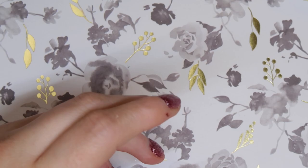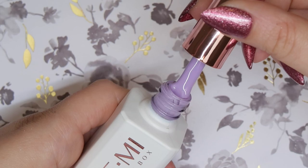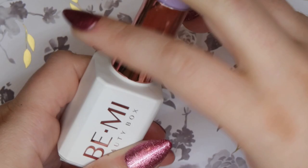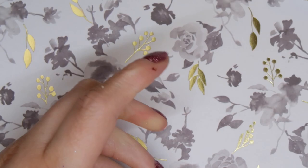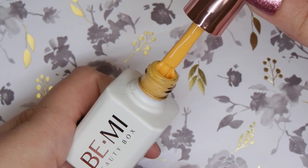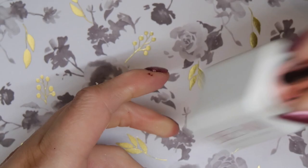Number 20, this is a lighter purple. Love this color. It's got a little bit of a muted undertone to it. And 21, we have another purple. It's a little bit darker. 22 is a mustard yellow. This one I know needed two coats. But again, it's not too bright, not too light, not too dark. Very nice shade.